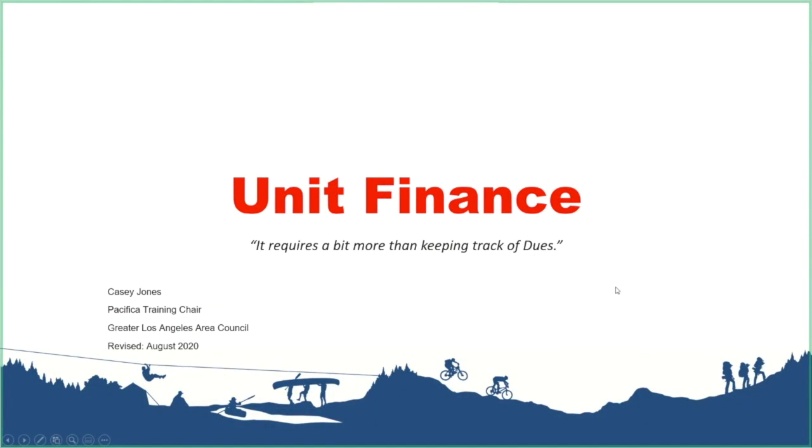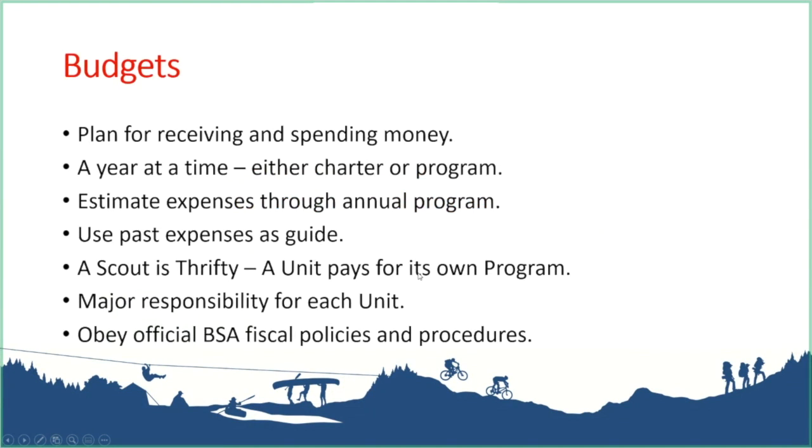So unit finance is a lot more than just keeping track of your dues and making sure your units keep paying it. You need to plan a budget. It's a plan for receiving and spending money a year at a time, either for the charter or the program. You need to estimate your expenses through your unit year. So not just for the month, your money has to last the entire year.